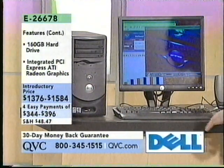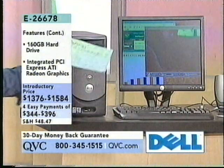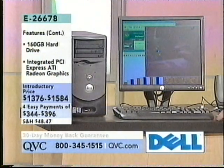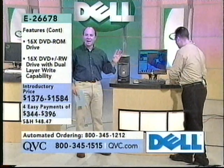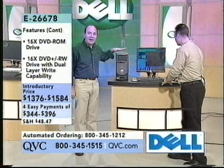160 gigabyte hard drive. That is as large a hard drive as we offer. That's huge. Gigantic. I can't believe how large that is. Man, you can put tons of digital pictures and tons of pages of data in there. You'll just be amazed at the storage. Now, here's the neat thing.